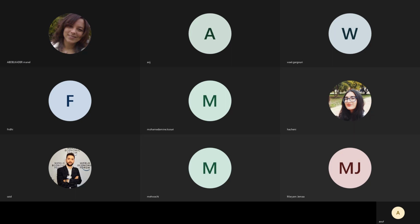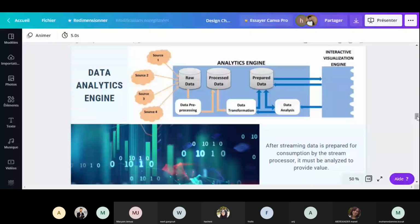So after the streaming data is prepared for consumption by the stream processor, it needs to be analyzed to provide value. After the message broker does its job and the stream processor or data aggregator does its job, if a user puts in data, that will result in an API call, an action, a visualization, an alert. That's the job of the streaming data aggregator. And there are people that send normal messages that don't require the streaming data aggregator to interfere.